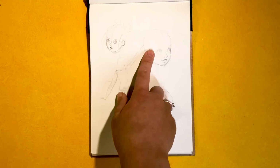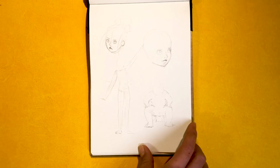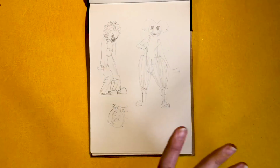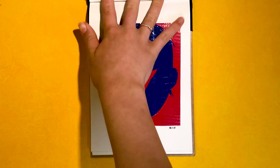Then, oh god, I used to obsessively do the whole circle and then a line thing, and I think it's good for beginner artists, but I've reached a point where it's more of a problem for me than just drawing a straight person. And some even creepier clowns.